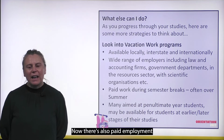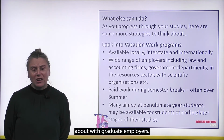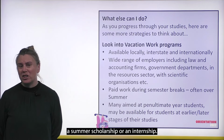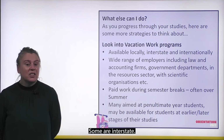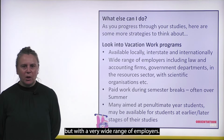Now, there's also paid employment opportunities that you can think about with graduate employers. They're called vacation work programs. Sometimes it might be called a summer scholarship or an internship. You can find them locally in Adelaide. Some are interstate, some are even international, but with a very wide range of employers.